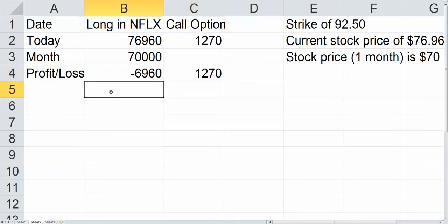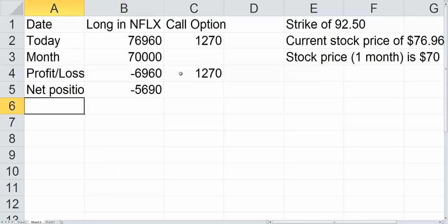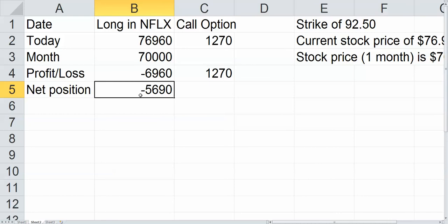So your net worth or net position would be the loss of $6,960 plus the profit of $1,270 from having written the option. You can see that you still lost money, but you didn't lose quite as much as you would have had you not written the option. What we'd really like to see happen, though, is this net position exactly balance out. That's called hedging.